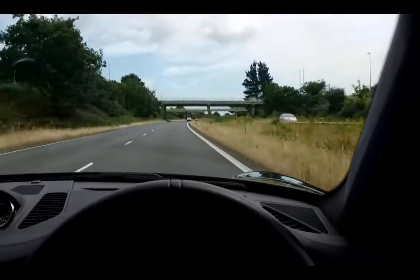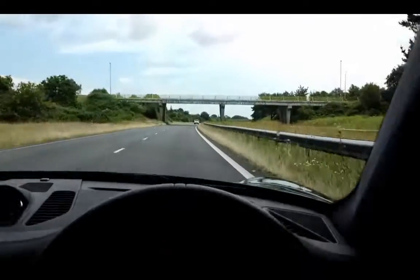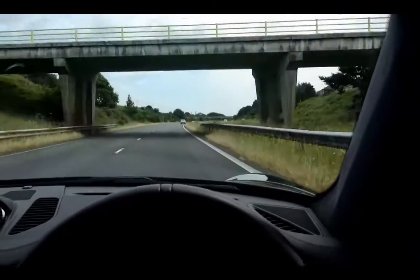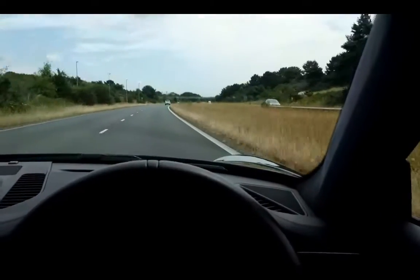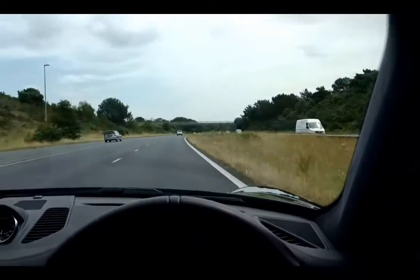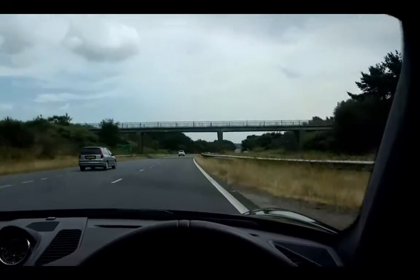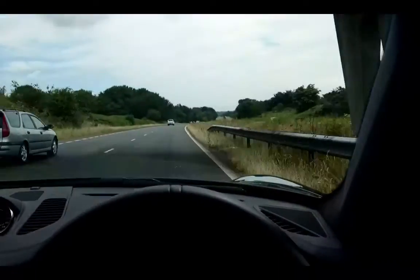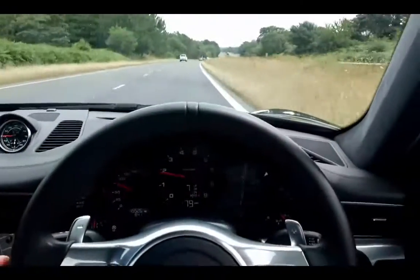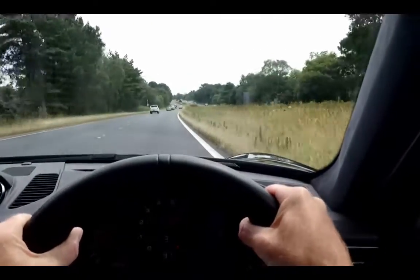So just cruising on the dual carriageway here, you can see how you can just eat the miles up with this car. It's very relaxing to drive. Both of your elbows can be rested, one on the side of the door and one just on the center console there, and you can just relax. And if you want to play, of course, you can just press the sport button, foot down, and you're gone.